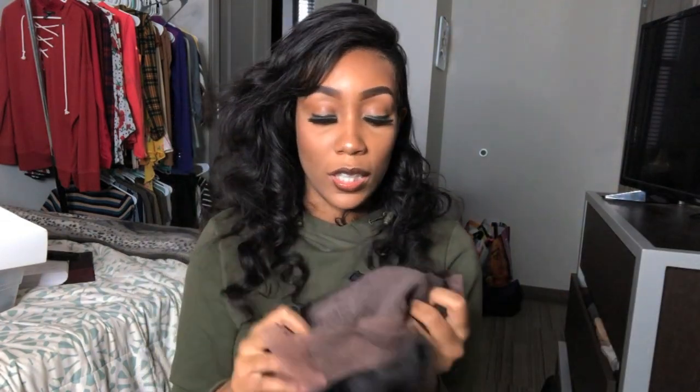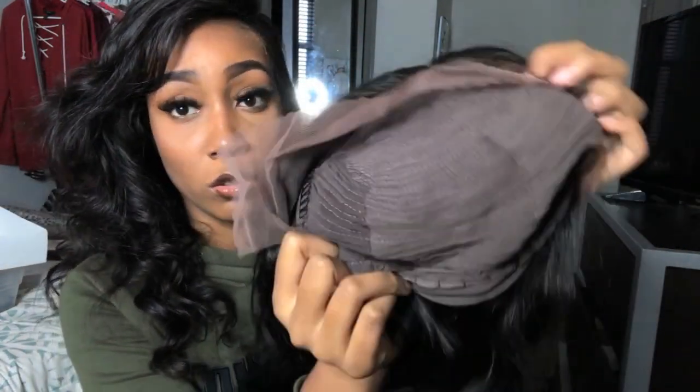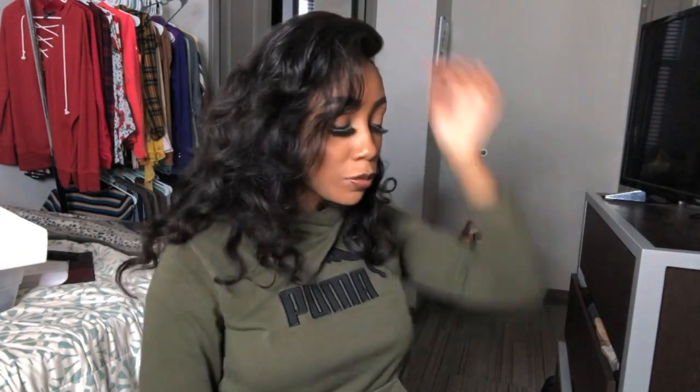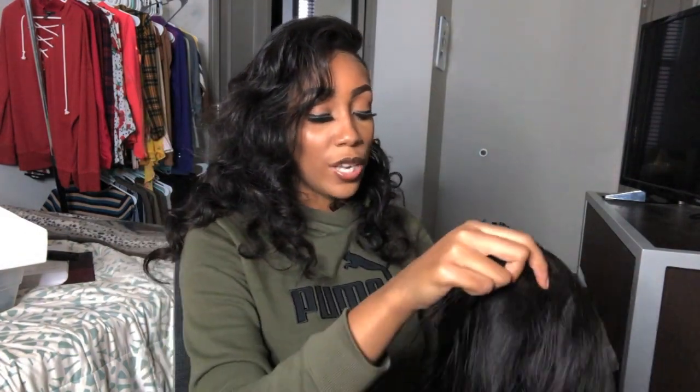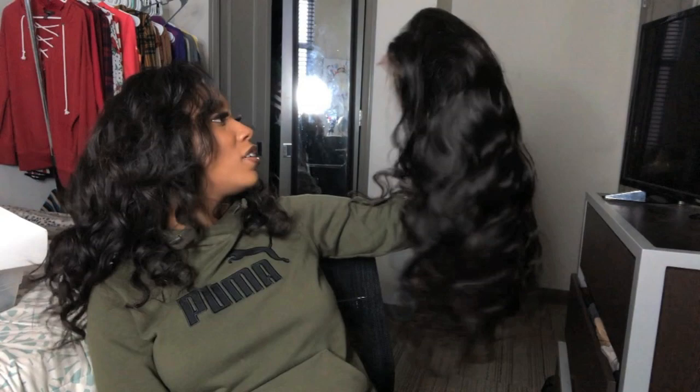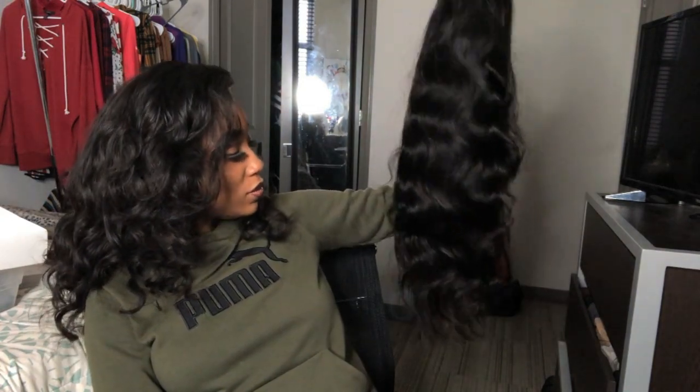But let me show you all the stitching and stuff. So that looks stitched really well. Okay, I've never ordered a wig before, so I really don't know what to expect. I just know what people told me to look for. So this is only 130% density. This isn't 26 inches though, I'll tell you that. I don't know. We'll see when I actually have it on how much it really is. But I'm so excited. Oh, that is really cute.